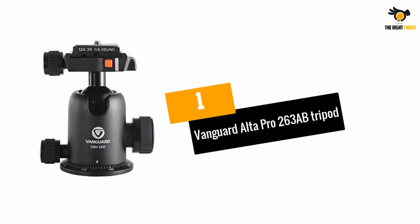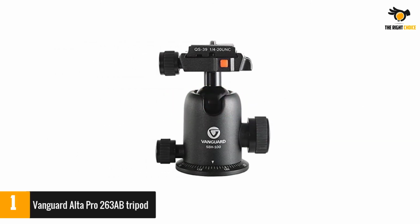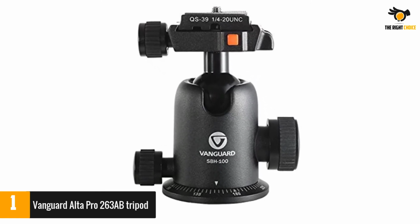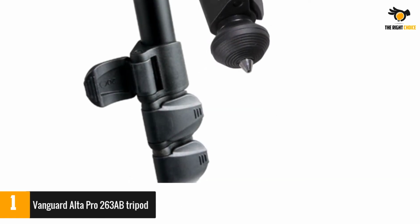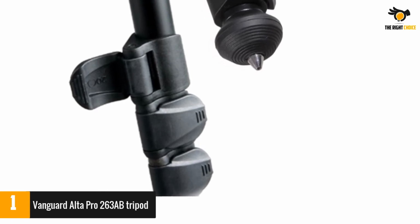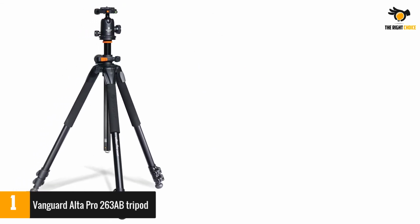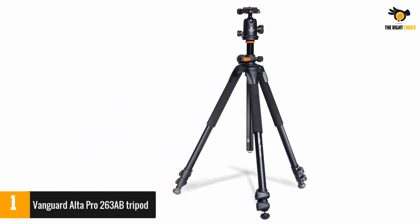At number 1, Vanguard Alta Pro 263AB Tripod. The best choice for astrophotography and nighttime landscapes is a full-size and very sturdy tripod. That's a shame, because the hobby usually requires walking off into the wilderness where equipment is at a premium, but it's nevertheless worth avoiding short travel tripods. That's particularly true if your camera doesn't have a tilting LCD screen, because you're likely to be pointing the camera upwards. However, you also can't afford for a gust of wind to ruin a long exposure photo.